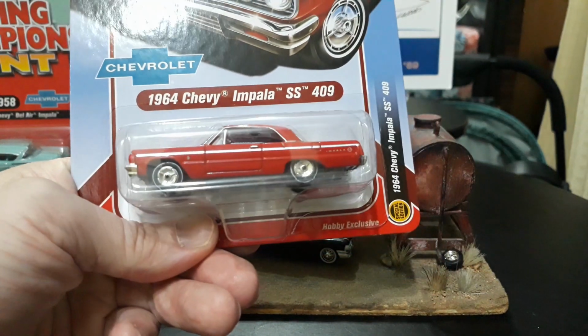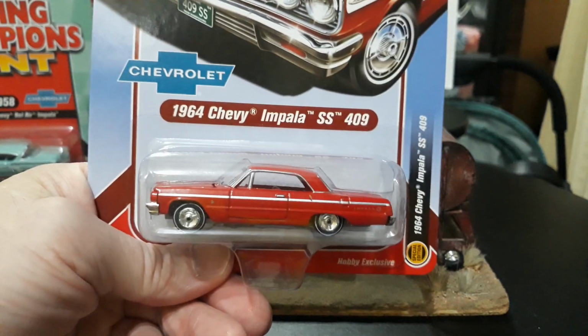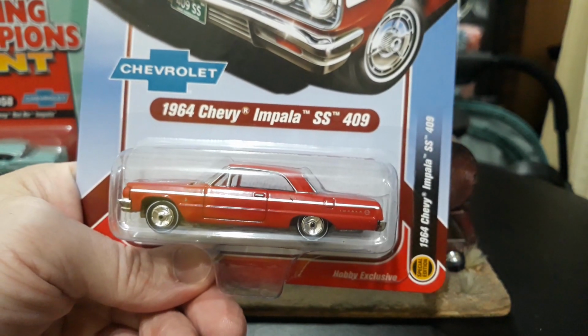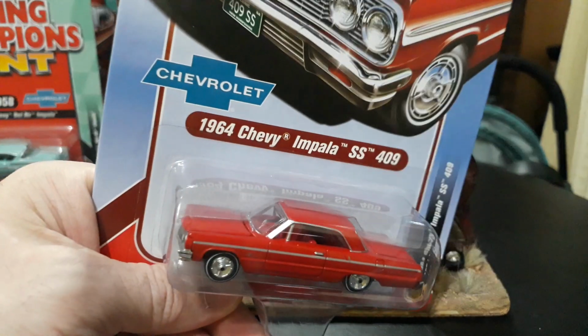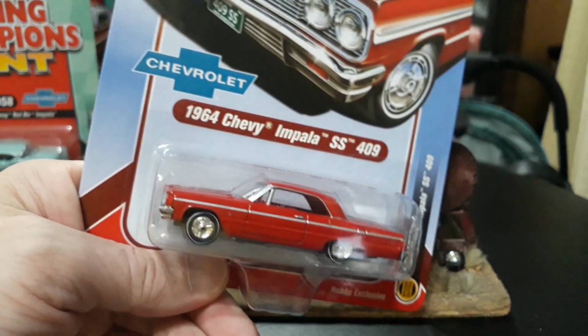And this is their 64 Chevy Impala. As you see, hobby exclusive. And I was really hoping they were going to retool this casting, because the whole casting in general is not that bad, except for the front end, and they did not fix it, so I'm a little bit disappointed. All they did was paint the side of the grill.